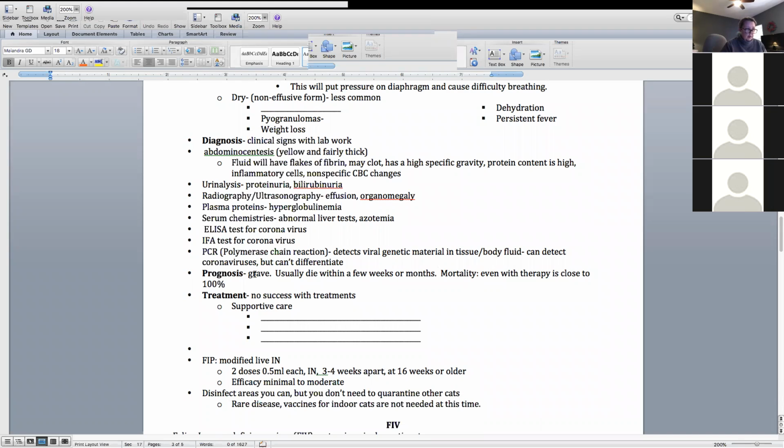But the prognosis, unfortunately, is grave. It can be a few weeks, a few months, depending on how involved the liver and kidneys are. Obviously, the greater degree of damage to the liver and kidneys is going to increase mortality. So unfortunately, treatment is not successful. We really have to do supportive care.